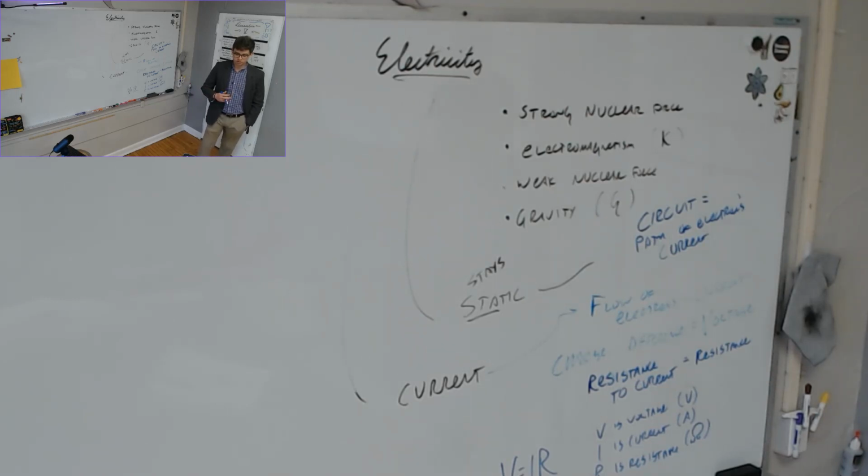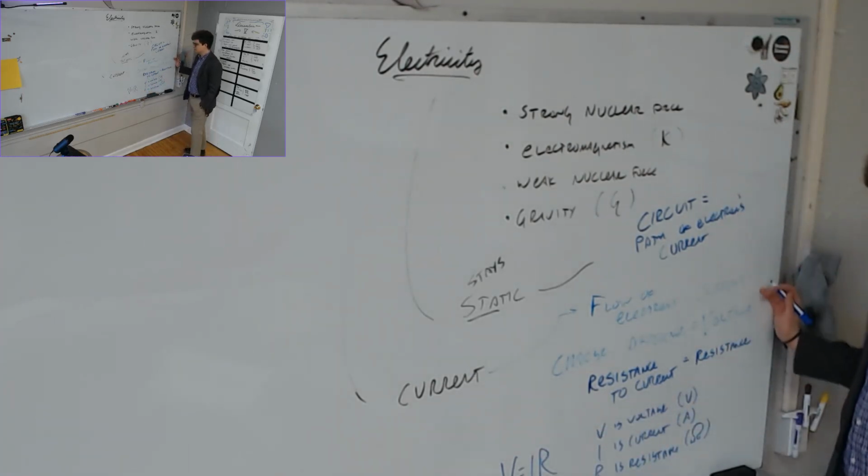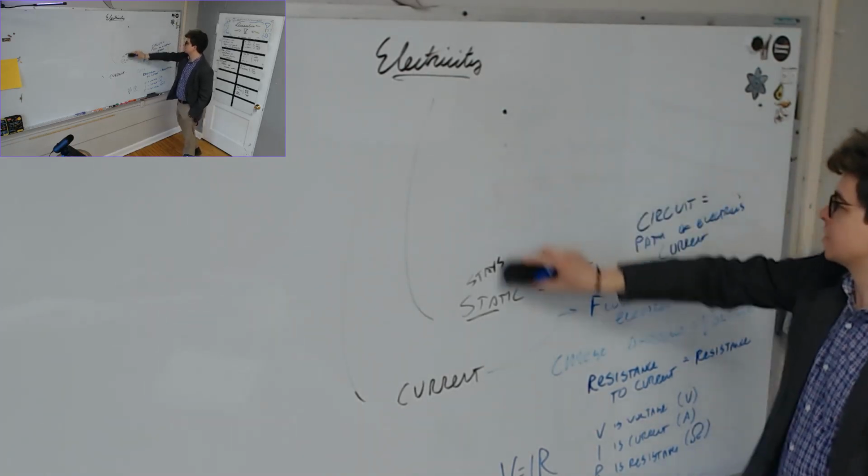Your book goes into fairly great detail about the different kinds of battery, and it also goes into fairly great detail about the way that alternating current works. But I'm not terribly worried about that. I kind of shoved myself into a corner here with my writings, but I don't want to go over here because then I block this stuff. Let me erase the 4 fundamental forces of the universe. There we go, that'll give me some more room.